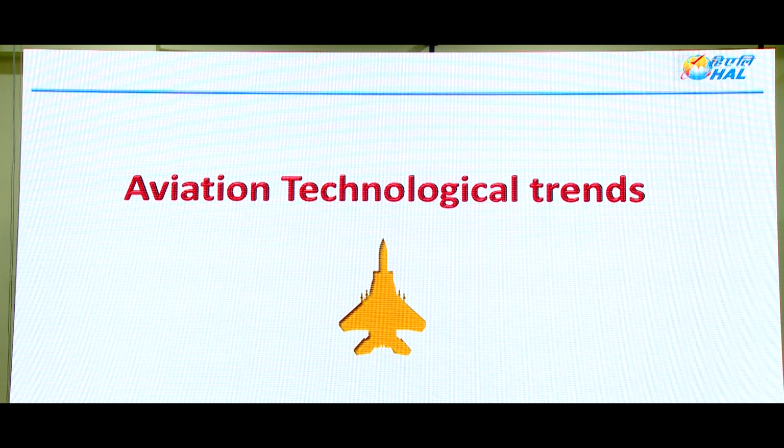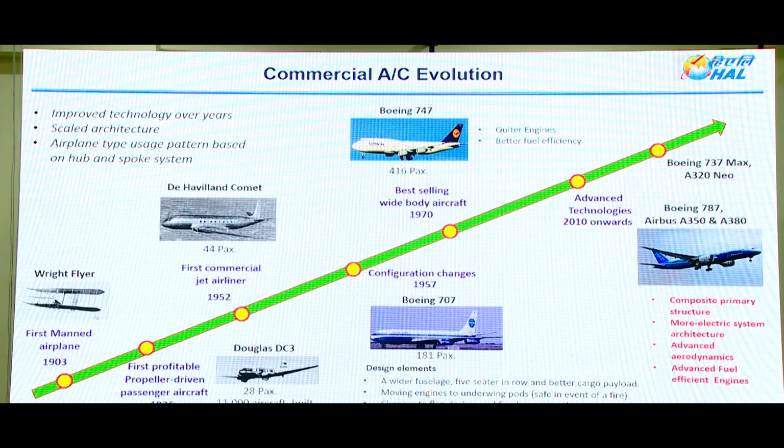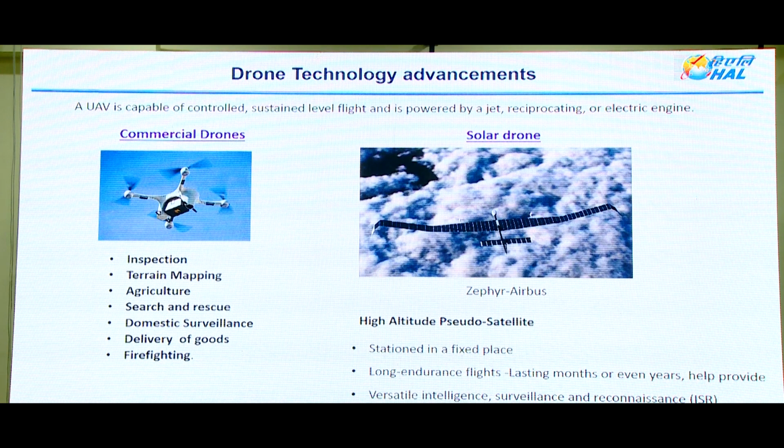I think I'm running short of time. We will just quickly rush through certain things. These are all the fighter aircraft evolution, based on configuration enhancements, technologies and weapons integration. Commercial aircraft, again, you know the story. I will skip this. And drones, of course, have a lot of applications in inspection, terrain mapping, inspection of power lines or perimeter fences. These are quite popular and known.